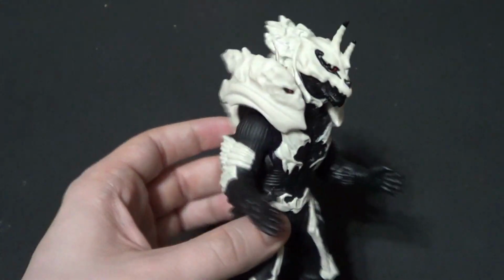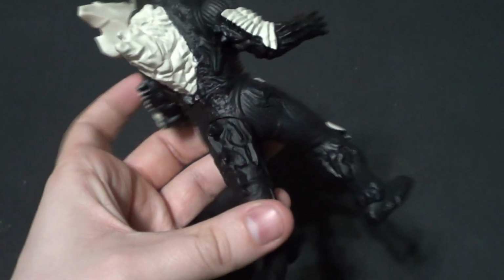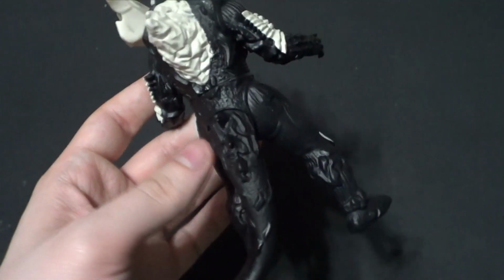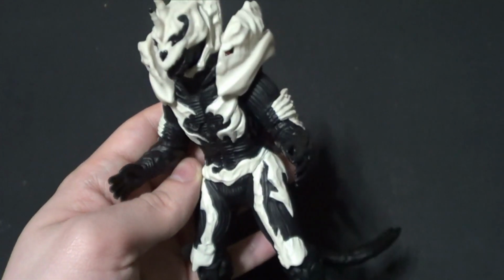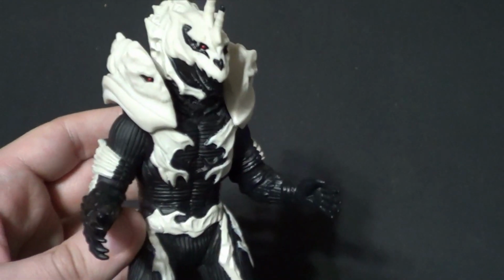At the same time, you could tell how blank it is in a lot of spots. You just look at it and you're like, that is a blank tail. So even as a kid's figure, I feel like it doesn't have enough paint, because there are other Movie Monster series that do have more paint. Like, he's got the red eyes and stuff, even though they don't really pop.